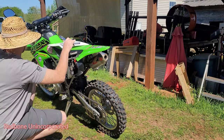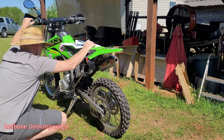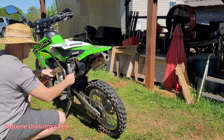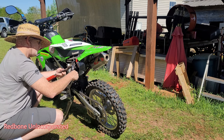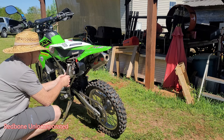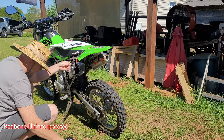Oh, I need coolant. While I have this off, I need to put coolant in there. Yeah, I don't know. There's no way I'm gonna be able to. Yeah, can't cut it, can't bend it.